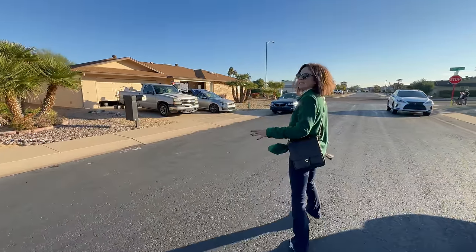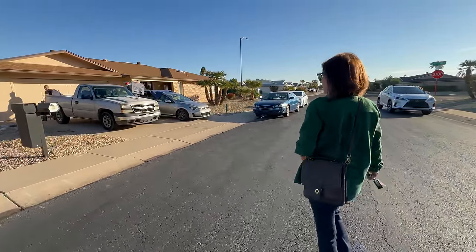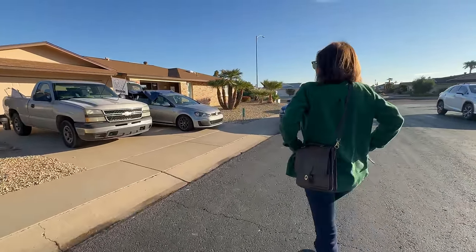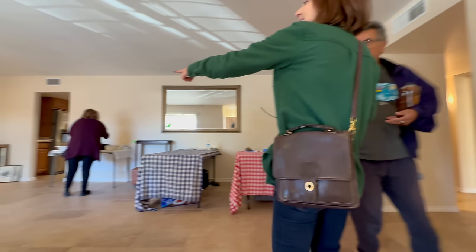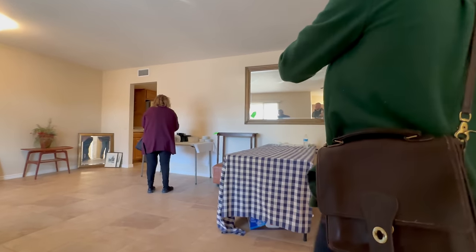This one's from the same company we just came from, so hopefully the pricing is similar. I hope so. That last one was good. Yeah, they had some good prices. It's empty. Oh, I love that table right there. Oh, my gosh, that is a cool table. Should we go check it out?